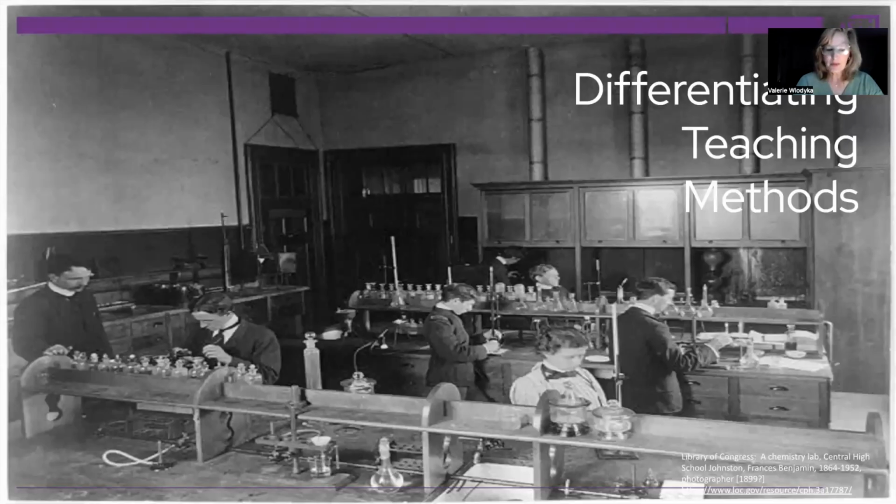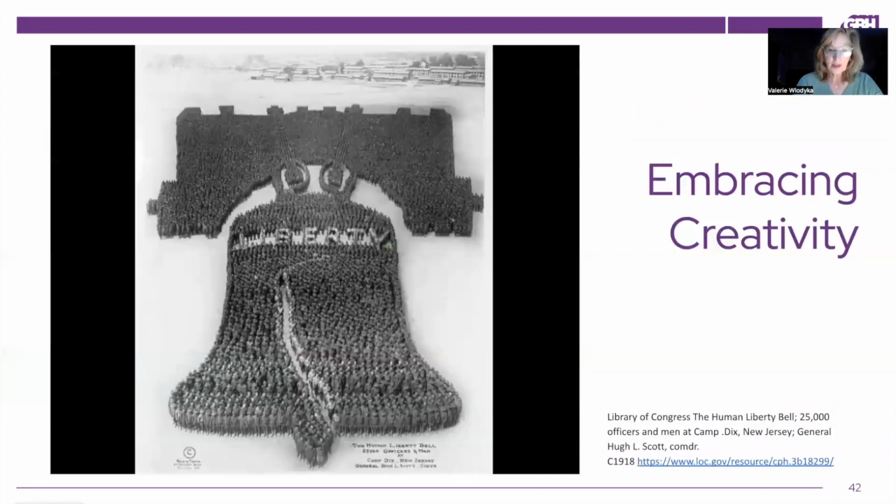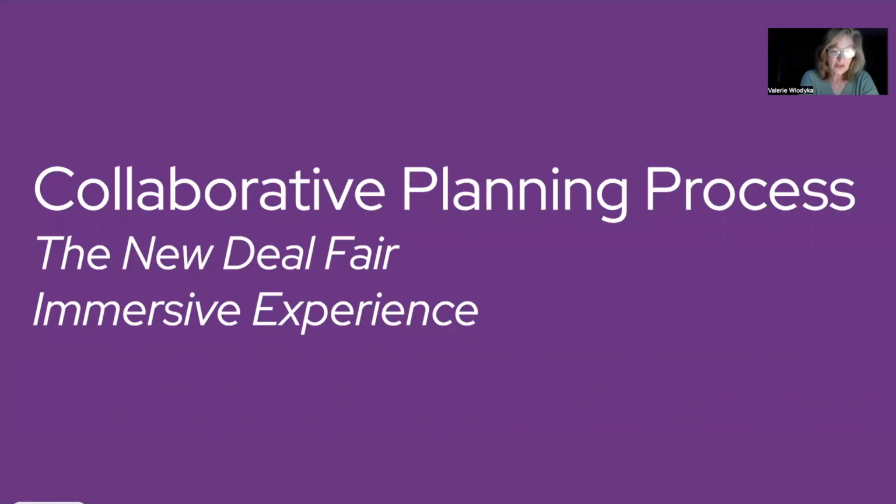And if you have a library media specialist in your building, that's a great person to tap into for collaboration. When collaborating with staff, I focus on the following elements: differentiating teaching methods, incorporating digital tools, embracing creativity, and, in a vocational technical school, this is so important, learning through hands-on experiences, because that's what we're all about. So bundling these elements results in a finished instructional lesson that's immersive and enjoyable and educational for all students.